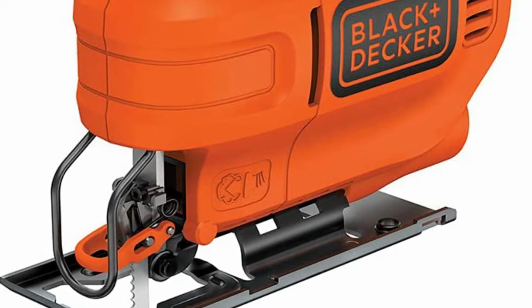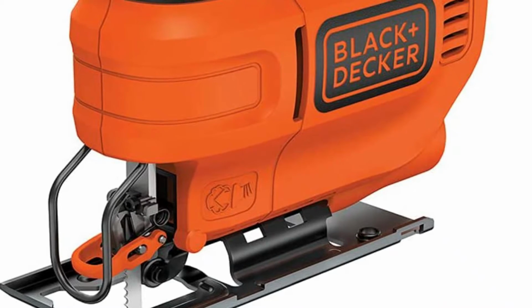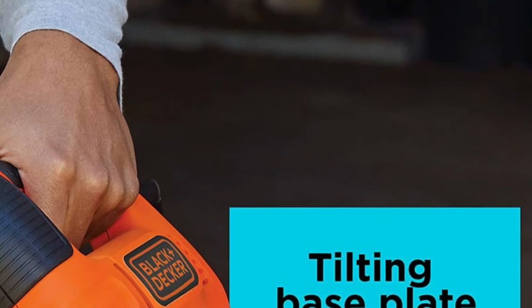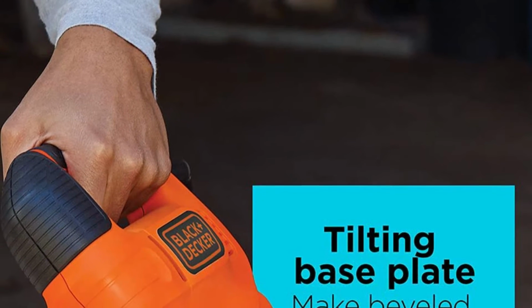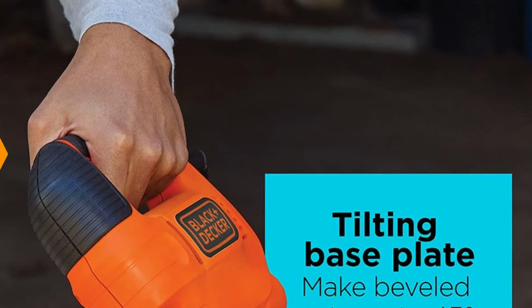The base plate tilts to make beveled cuts up to 45 degrees, and the wire guard supplies a clear line of sight for enhanced cutting precision. The saw also features a quick clamp that allows for tool-free blade changes and an adjustable shoe that provides added stability. Overall, this is a great jigsaw for DIY enthusiasts and professionals.